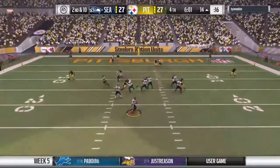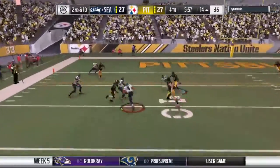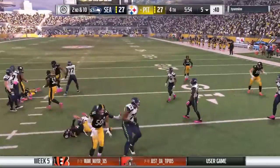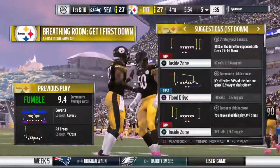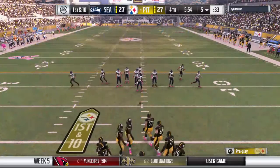Off the play fake. Here's Wilson. Being chased out left. Oh, no, he lost the football. And it's picked up by the Steelers. And a big turnover there as his guys will get the football back. Pittsburgh's offense now heading back out onto the field. And after the field goal last time, let's see what they can get here.